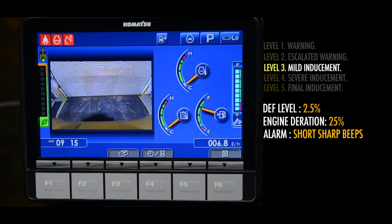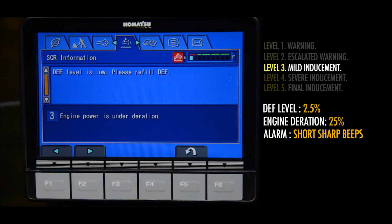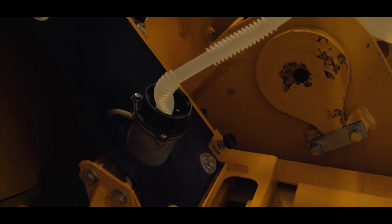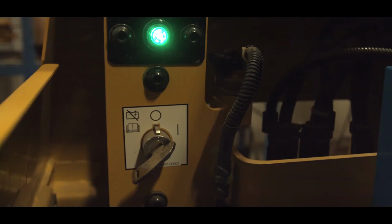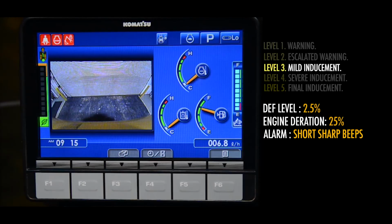The third level, mild inducement, begins when the DEF level falls to 2.5%. The engine will be noticeably derated by 25%. The audible alarm will change to short, sharp beeps. The LO3 warning alert will illuminate on the default monitor screen. The SCR information tab indicates that the machine is at level 3 inducement and that the engine power is under deration. Stop machine operations and have the DEF tank refilled with clean, fresh, factory-approved DEF. Turn off the engine and wait for the green-colored system operating lamp to stop illuminating. This will remove the mild inducement warning and alarm.